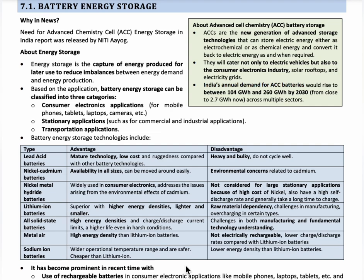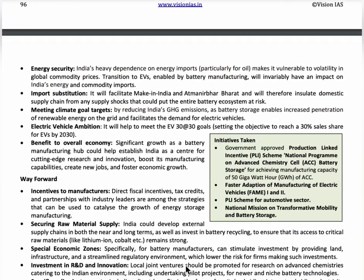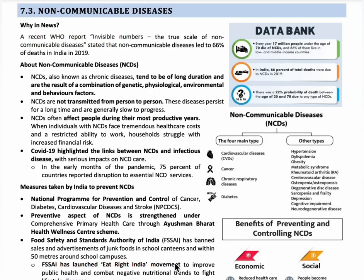So the advanced cell chemistry batteries use advanced technology that can store electric energy either as electrochemical or as chemical energy and convert it back to electric energy as and when required. Recently, Niti Aayog has released a report on battery energy storage called Advanced Chemistry Cell Energy Storage in India report.